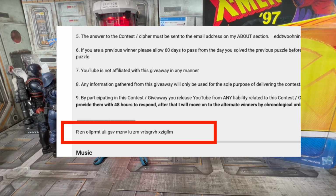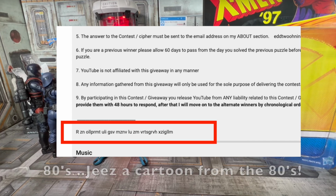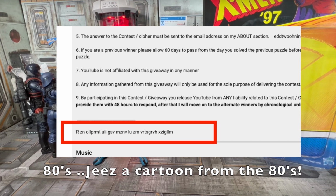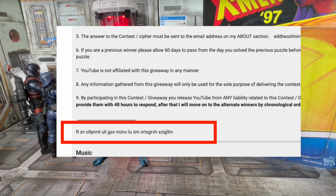That's a simple Atbash cipher. So what you do is you take that primer, run it through any Atbash cipher that's on the Googles, and it'll simply tell you, hey, I'm looking for a cartoon from the 90s. That's literally what that says. And you don't have to do any kind of acrobatics for that. I mean, there's tons of Atbash decryptors online, so you can figure that out. But, again, I'm doing this to provide you some insight.